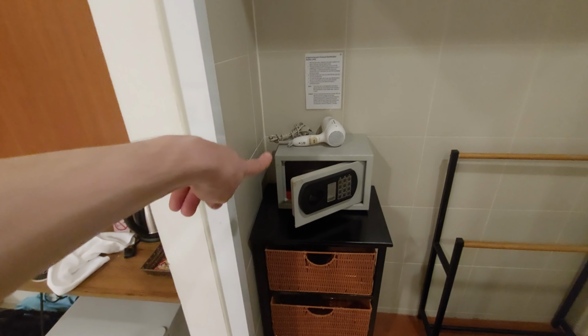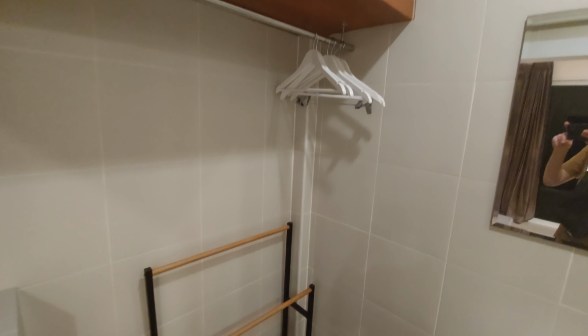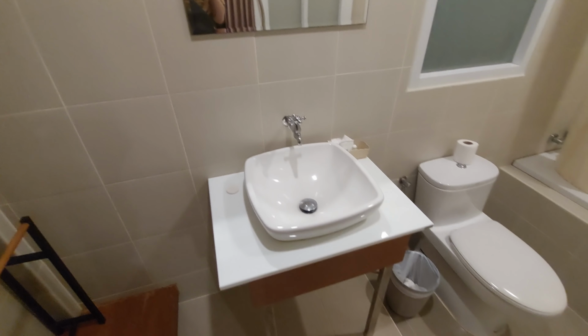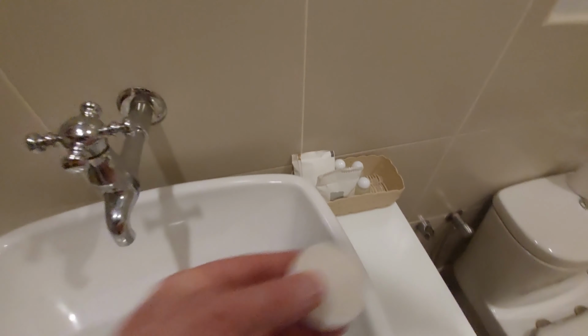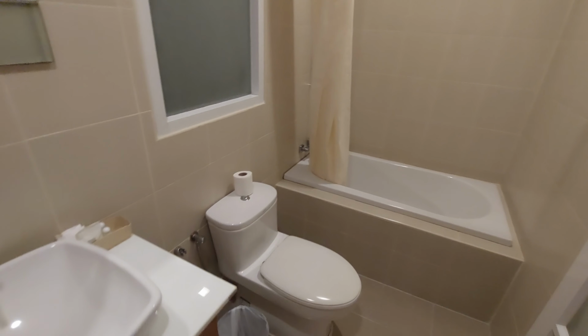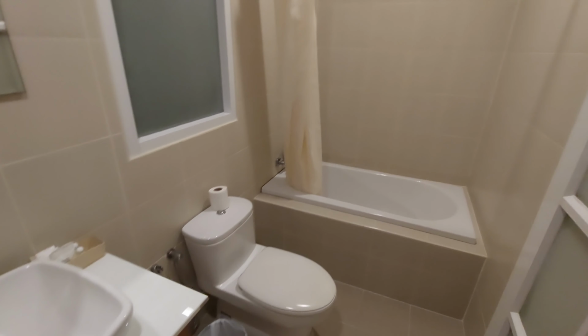So this is the bathroom here. So you've got a safe deposit box, a hairdryer, a few hangers to put your clothes. You've got a sink. You get some toiletries here too. And you also get a bar soap too. And you've got the toilet, the bath.